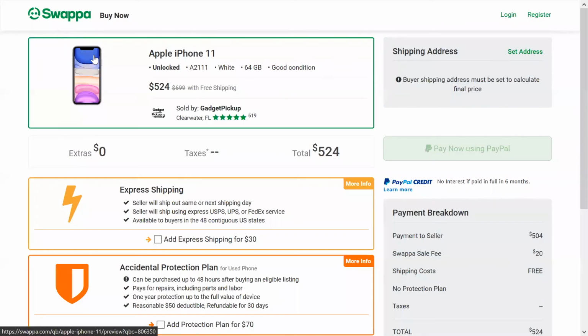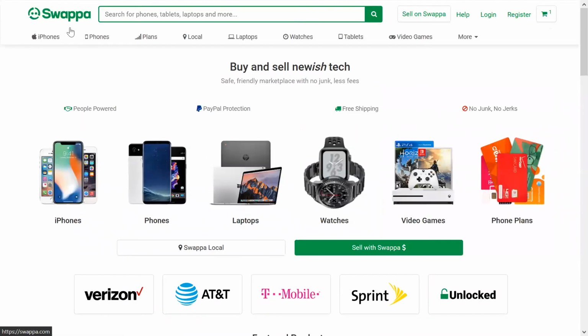But let's say I was in a listing or just here in my cart and I wanted to go back to the home page. I could always just click on the top left on the Swappa logo, and it'll take me back to the home page.